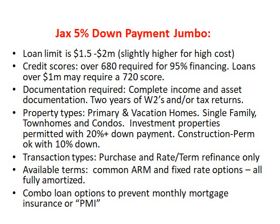And regular new construction homes that may be in a new community, like a regular new spec home, oftentimes those are just being sold directly from the builder to the buyer. So those will be really viewed as any other standard transaction, and there will be options available up to 95% for those. Transaction types include purchases and rate and term refinances.